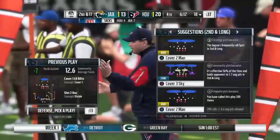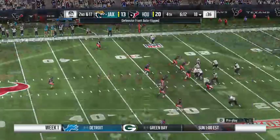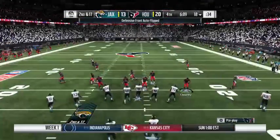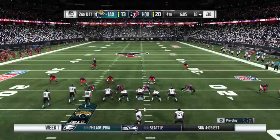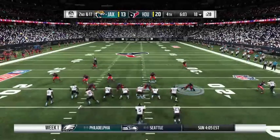When you spend your first-round pick on a pass rusher, you are absolutely counting on him to be an impact player. And there you go. Right away, he gets to the quarterback. And guess what? Likely the first of many that we're going to see from that young man.